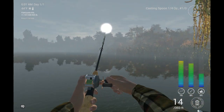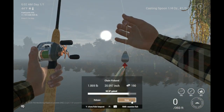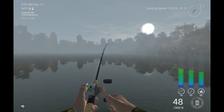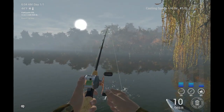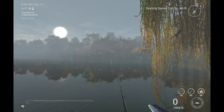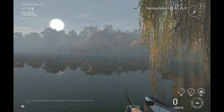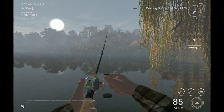I love how these smaller fish on this 8-pound rod, they just really fight. There's a good one. Just goes to show you, you gotta let the fish tell you what they want. I started with stop and go. I ended with this twitch, because it's catching fish.